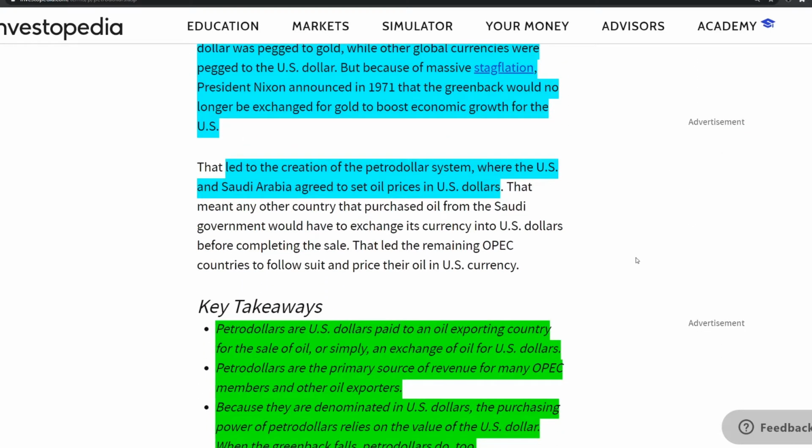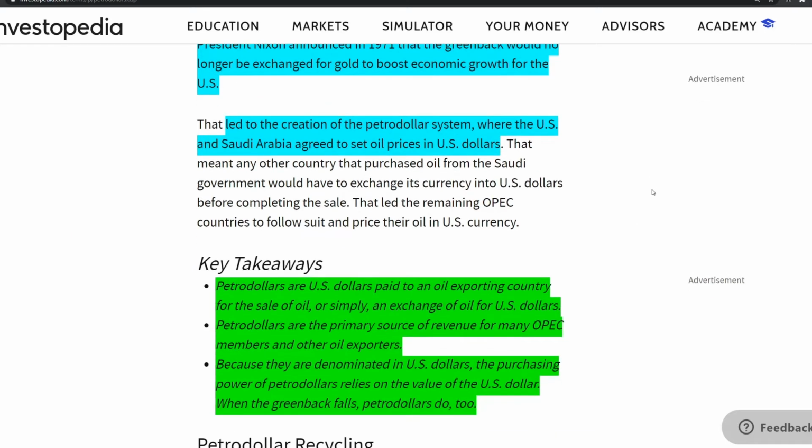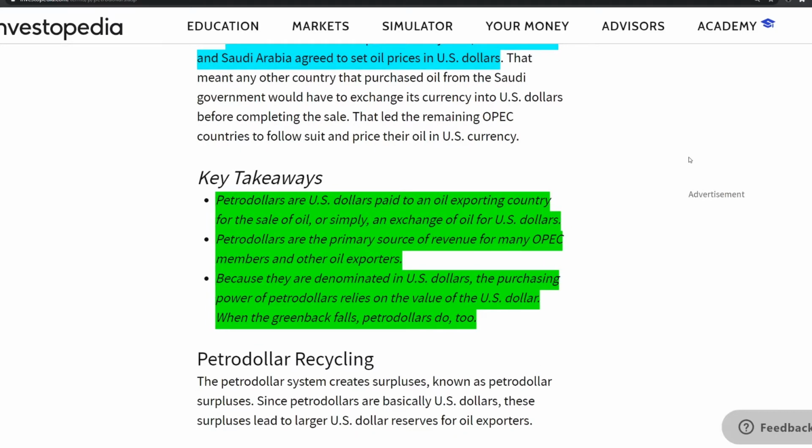What happened was that led to the creation of the petrodollar system, where the U.S. and Saudi Arabia agreed to set oil prices in U.S. dollars. Not going to read the whole article. Thought it was great to highlight the key takeaways, though. So petrodollars are U.S. dollars paid to an oil-exporting country for the sale of oil, or simply an exchange of oil for U.S. dollars. Petrodollars are the primary source of revenue for many OPEC members and other oil exporters. Because they are denominated in U.S. dollars, the purchasing power of the petrodollar relies on the value of the U.S. dollar. When the greenback falls, petrodollars do too.